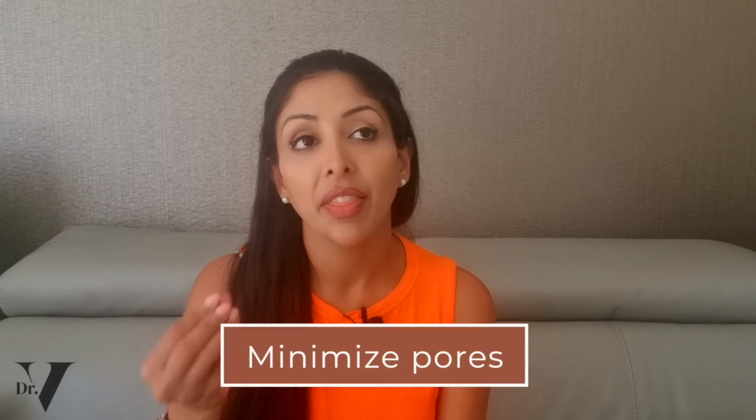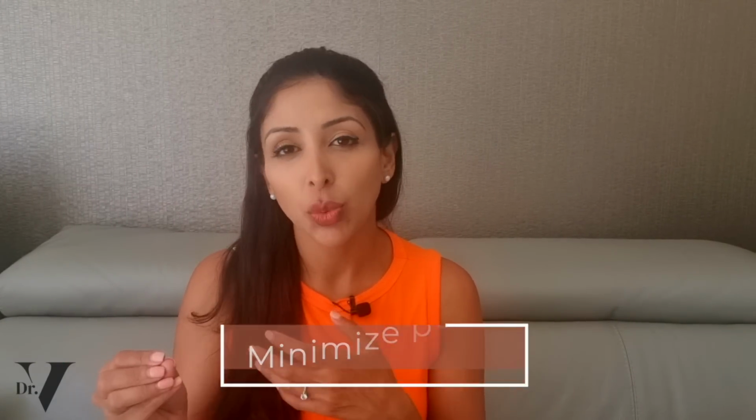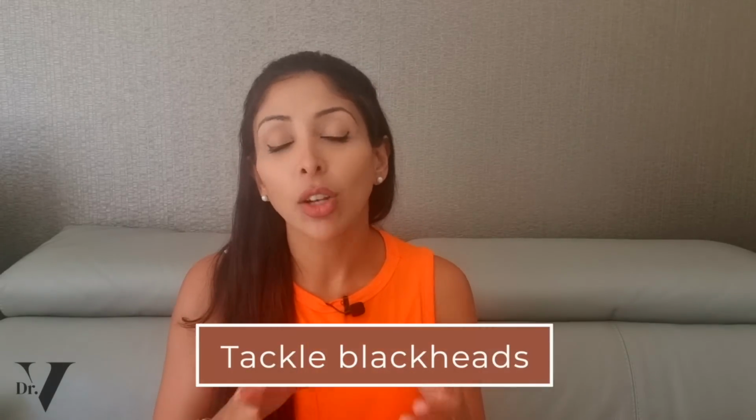At the same time, I've put in retinol and retinaldehyde, which are great for anti-aging. So it's even good for adult acne where fine lines are starting to become more of an issue. It's also a great range for those who are trying to minimize pores, and this can become more of an issue with age as well, and also those who are trying to tackle blackheads.